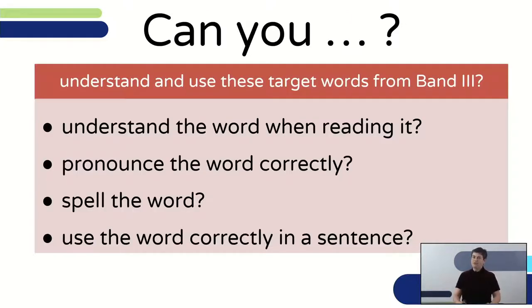So ask yourself, can you understand and use these target words from band 3? Can you understand the words when you're reading them? Can you pronounce each of these words correctly? Can you spell the words? Can you use them correctly in a sentence? By the end of this mini lesson, I hope you'll be able to say, yes, I can, to each of these questions. Let's get started.